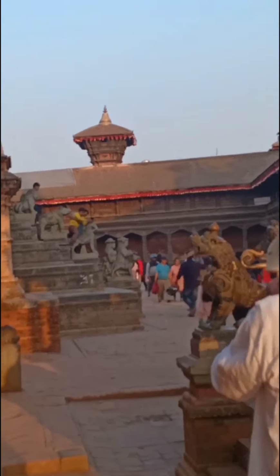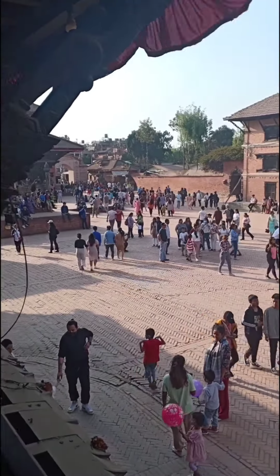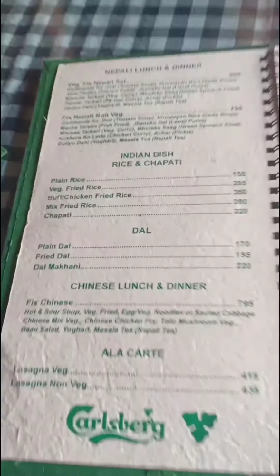About Dattatreya Square. Dattatreya Square is located to the east of Bhaktapur Durbar Square and Tomati Square and is often called Tikapal Toll. Dattatreya Square is also the oldest of all the squares in Bhaktapur. What are the famous plazas in Bhaktapur?